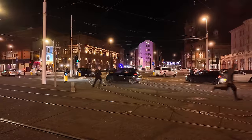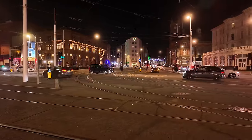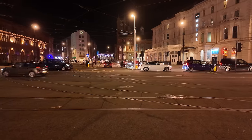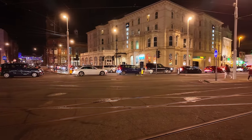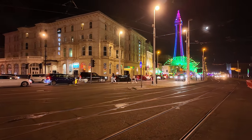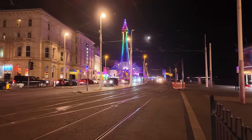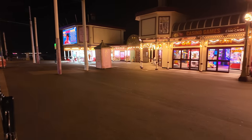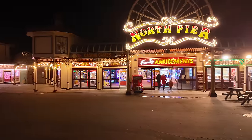So I'll just give you a pan round. Starting with Talbot Square there, and all that traffic there on the Saturday night in Blackpool. It's a lot different to when I was out last night. It was a lot calmer last night. There was no wind. So if you saw that video I did last night, it was a much better night. Here's a look at the tower. Looking nice, all multicoloured there, and you can see the moon as well there. I'm just by the North Pier here. Check out the bright lights of the North Pier here in Blackpool. There you go.